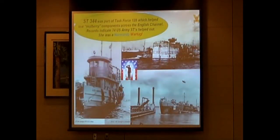SC-344 is part of Task Force 128. And you can see various tugs pushing the Phoenix units into place. These are big concrete things, 60 foot tall, 60 feet wide, 200 feet long. They were floated across to help in the dock construction at Omaha. I'm sure most of you have heard the story. It's a fantastic story. We got it done. And I'm proud to say that the land boat, at least one, was there. Probably others. We consider this a Normandy war tug, and our most heroic of all the tugs we know have history on.